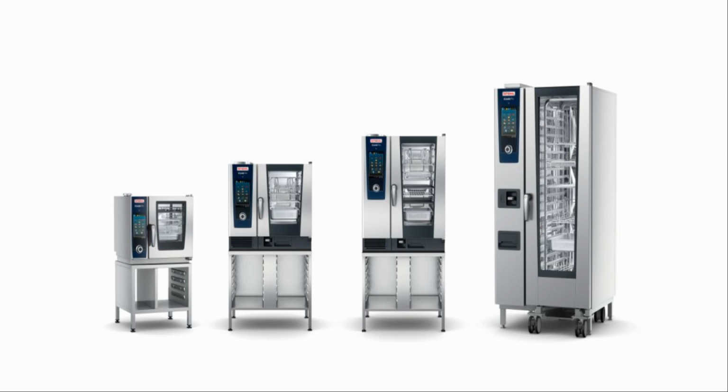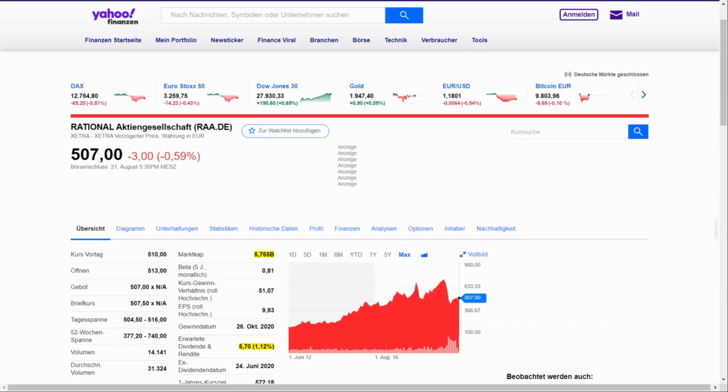And I'm very happy with this company. Really, the stock price just rises and rises and rises and was way overvalued in my view, so I never found a real good point to buy in. And I found a good price under 500 euro to buy in, and I'm very happy about this because they also have a very bright future long term. Their market capitalization right now is at 5.7 billion euro, and they pay right now a small dividend of 1.12%, but they also cut the dividend a lot, so normally the dividend is much higher.